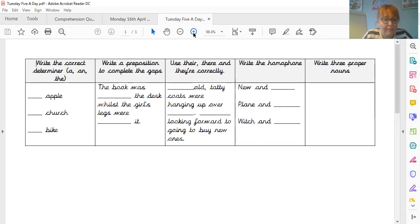Okay, next one, write a preposition to complete the gaps. The book was something the desk, whilst the girl's legs were something it. So a preposition, remember, tells you where something is in relation to something else. All right, so think where that book is on the table.